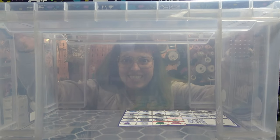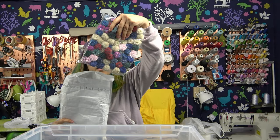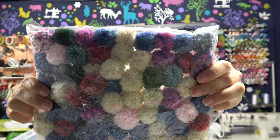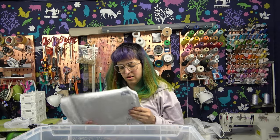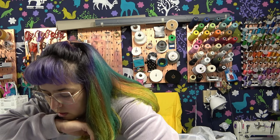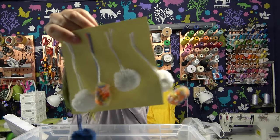This is our first box of pom-poms. I want to know how many will fit in here. Oh my god. Look at them. Oh my god, they're so pretty. All the colors. Oh, I love it. Thank you so much. There is no note in here, but Jay Kanz, thank you so much for the pom-poms. They are gorgeous. One, two, three, four, five, six. We have 70 pom-poms. Oh my god, I love them so much.